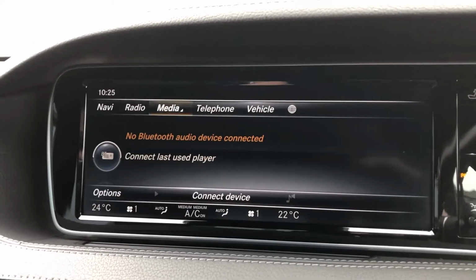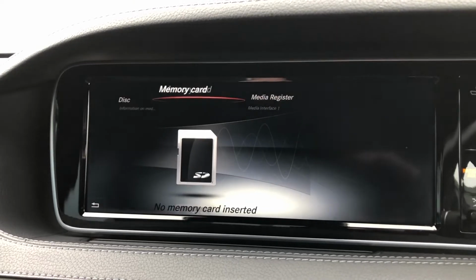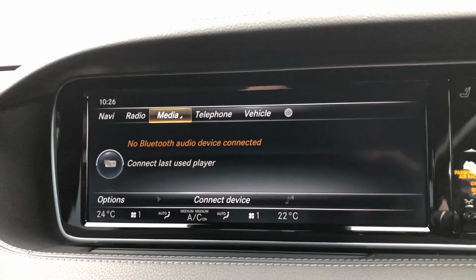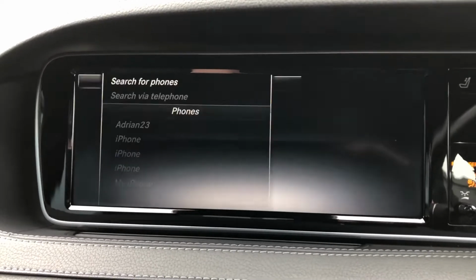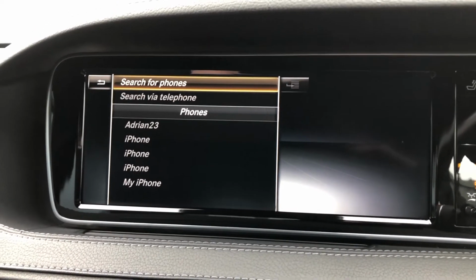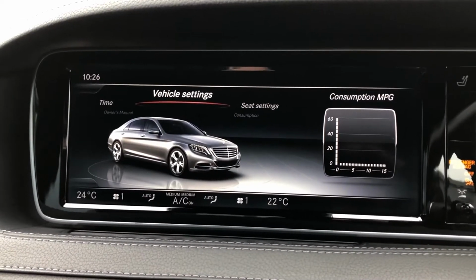You can click on the media. If you click on that twice, you can see you've got Bluetooth, two media interfaces, the hard drive music register, a memory card, and of course a CD player as well. So in terms of audio and media, you are fully covered. You've also got Bluetooth telephone. Click on connect device and you can see Adrian and the iPhone gang, they've already done it and they've connected it through to there.